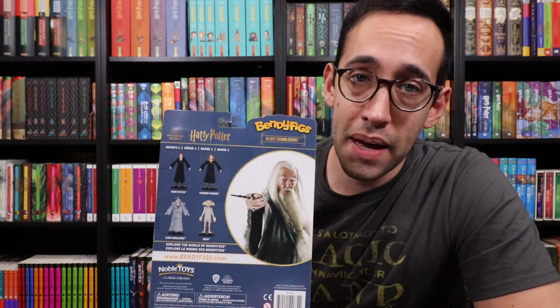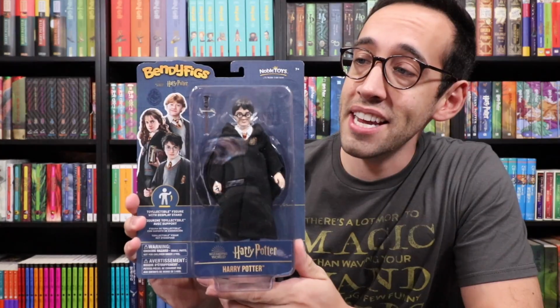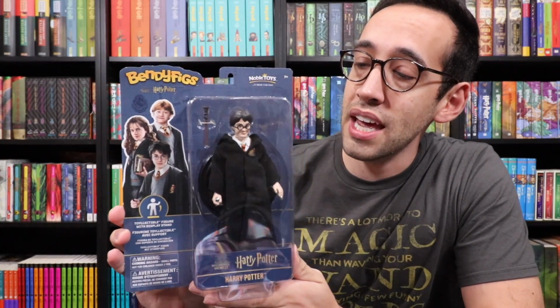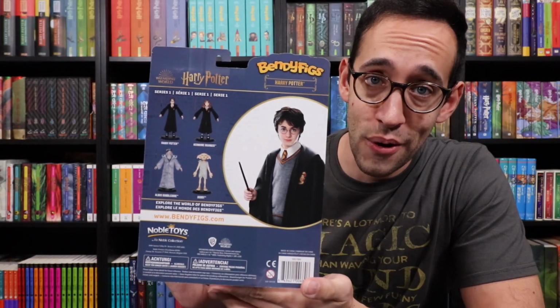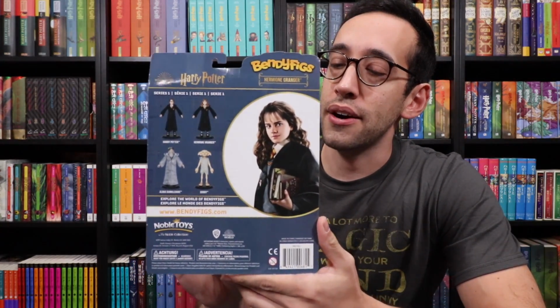The back is the exact same as Dobby's, except for the fact that we have a photo of Dumbledore here on the side. Next up is Harry Potter, and once again, very similar packaging, but we have Harry on the back. I do really like the packaging of these and how they feel like action figures. And last but not least, we have Miss Hermione Granger and the back right there. So I'm very curious to see what these look and feel like, how bendy they are, what poses you can bend them into. So let's pop them open.